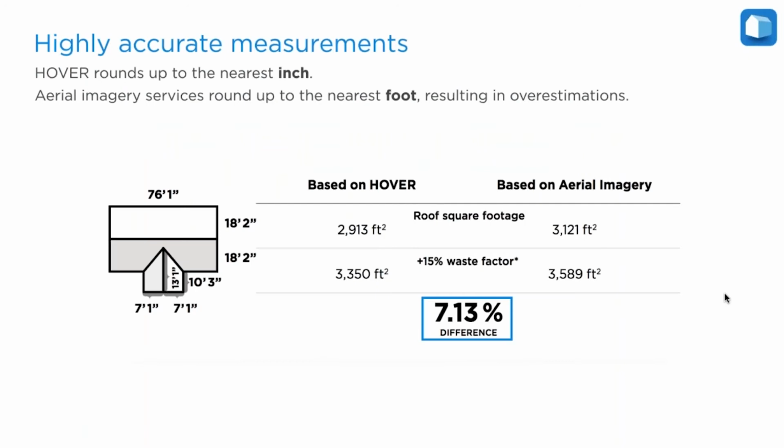Hover is far more than measurements. It's a customer engagement platform. I did want to show you this though. While we are so much more than measurements, the measurements we do give you are extremely accurate. We provide dimensions down to the inch, so we don't round up to the nearest foot like any of our aerial measurement-only friends. What this translates to is accurate square footage and linear dimensions that you can use to order the precise amount of material and cut down on any waste.